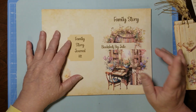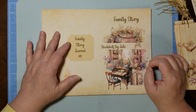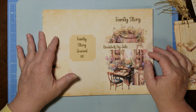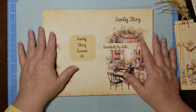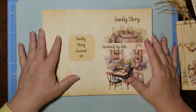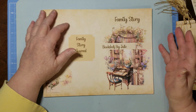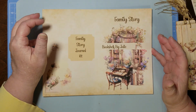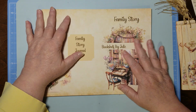Okay. Haven't forgotten about the Lady Mary. I'm waiting on something to get here. You know how the mail is now. It's really slow. So I will do a flip through for that when I get that particular item I'm waiting on. I have to put the journal cover together for that one, and then I'll do the flip through because I've got the signatures finished.